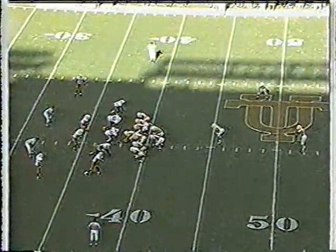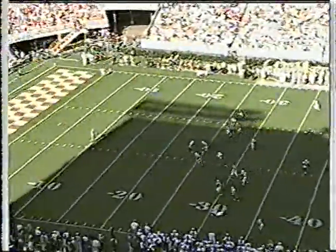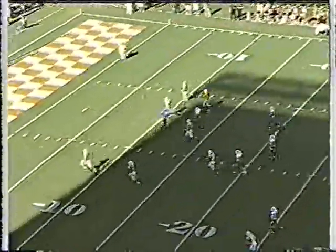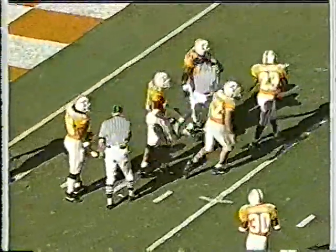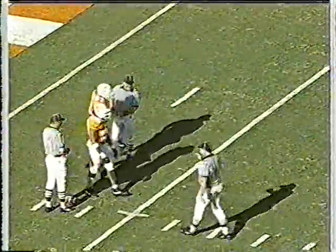Tennessee, 22 plays, 18 run, 4 pass. And Binion gets it high and deep. Is it going to go in? No, it takes a terrific bounce. Tell you what, this kid is good at that. That's a couple of times this year that he has done that, and he's also almost done it two or three other times. John Emery was the man downfield to down it.